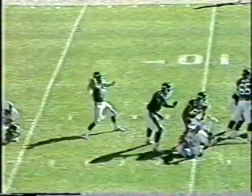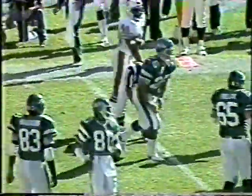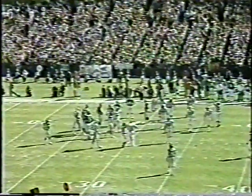On 3rd and long, he goes short to Durkin, 25-30. He'll be short of the first down by a yard. Bob Brzezinski made the tackle, and timeout is called with 1 minute and 3 seconds left in the half. Miami wants the timeout. They may want a chance to block another of Ramsey's kicks.